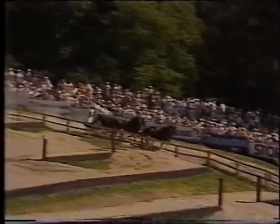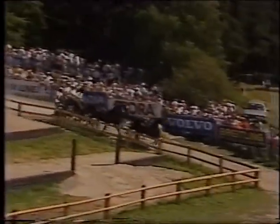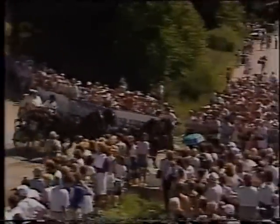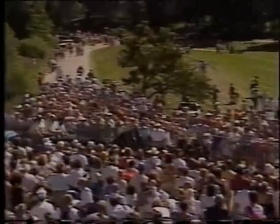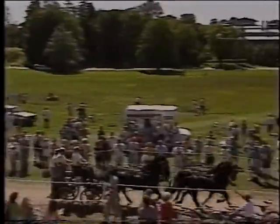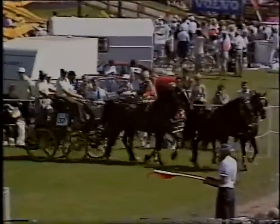And great applause and a tremendous crowd fan participation here at these World Championships. The Swedes have been absolutely fantastic hosts, and they've not just applauded their own. Naturally, they have given them that little bit extra, but they've been very generous to everybody.